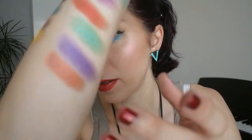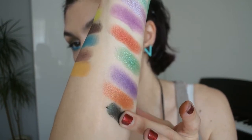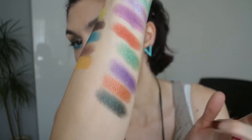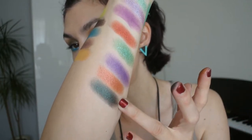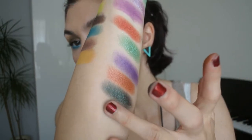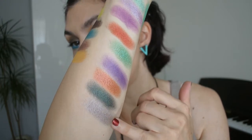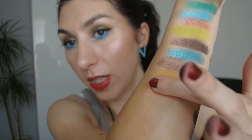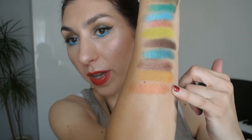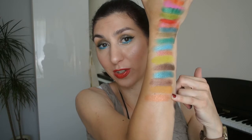So let's see, this is the side of the shadows that originally attracted me, Throne being one of the shades that my eye immediately went to. It's a beautiful blackened forest green, and this purple, which is called Dimension, is absolutely gorgeous, and if I could include it as well I would. But if I have to be totally honest with you, this orange is my favorite. It's like an orange with a little bit of pink reflex to it, and it's a foiled shade, and I just absolutely love it. It's my absolute favorite shade in the Prism palette.